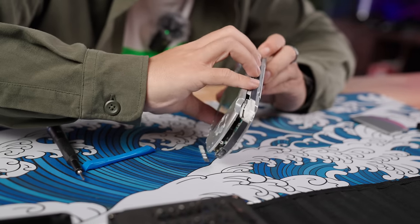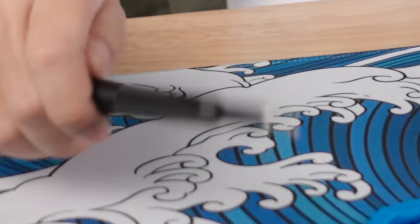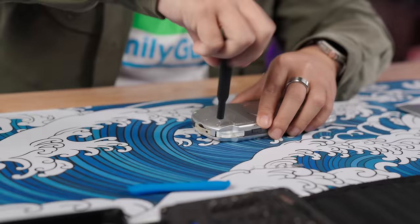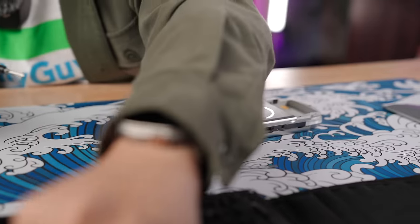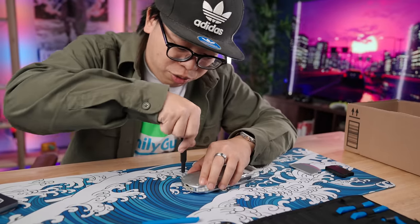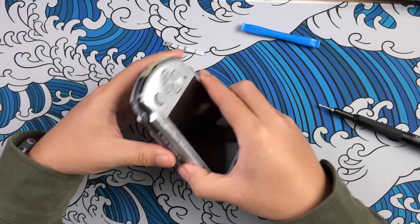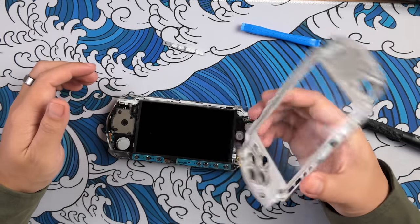What is holding you captive, sir? Oh, I'm dumb. Maybe you should undo all of the screws first before you assume that the console could be torn apart. So that wasn't all of the outer screws. I missed two of them because I'm just dumb. All right, now we are free. And that all came apart very easily. That is an open PSP.